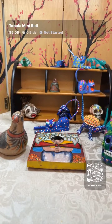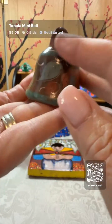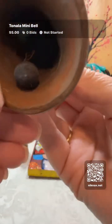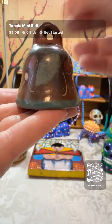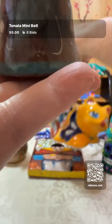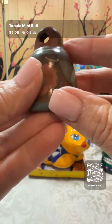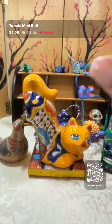Here's a mini Tanala bell that I found. Again, the Tanala is more muted. It's just that red brown clay with the muted colors of green. It works. It's got his little ringer in there. Just needs a little string. Could be an ornament. All right, Mary J, I will take that up for you. Let's get this one running at 5, and I'll pull up our little stretching kitty. He's a little shorter. If you're interested in the bell for $3, I can run it again. I can lower it to 3. So just let me know on the bell.